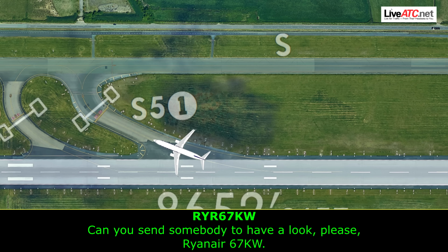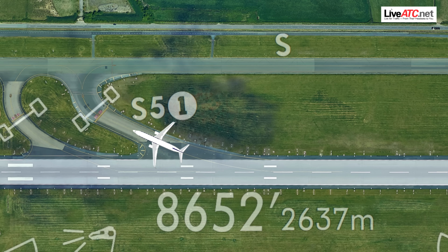Can you send somebody to have a look? Please run a 6 Kilo into left here. We'll get that done, Vietnam.